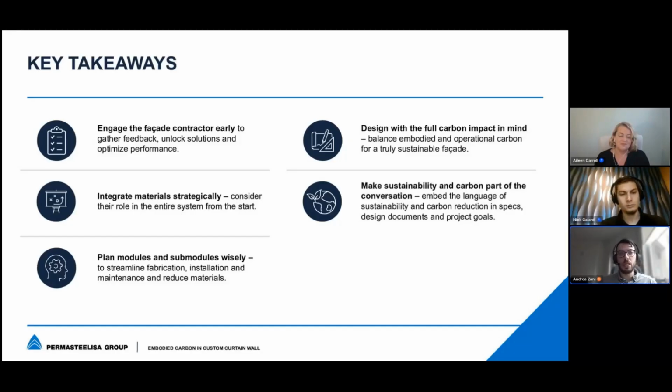Integrate materials strategically, right? Don't think only about the materials, but start thinking about how that material will be implemented into the system, right? Because you could have hidden carbon somewhere if you don't think about how the material is integrated. Plan the module, the size of the unit, and facade elements wisely, because if you do a lot of small elements, you have a lot of aluminum per square meter or square foot of the facade, so that drives your carbon emissions, both from an embodied carbon and operational carbon standpoint.